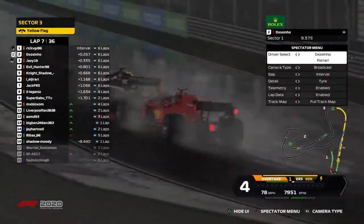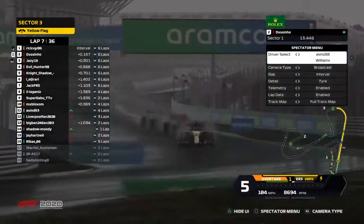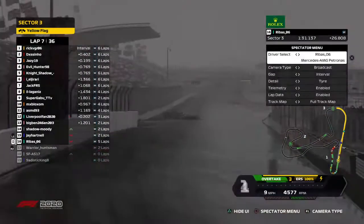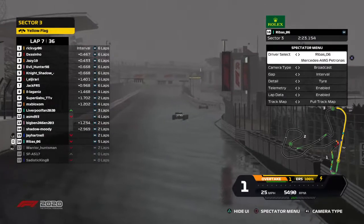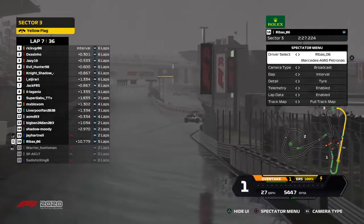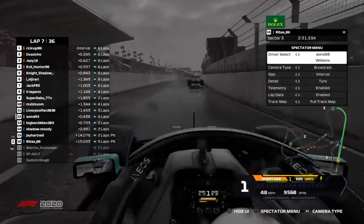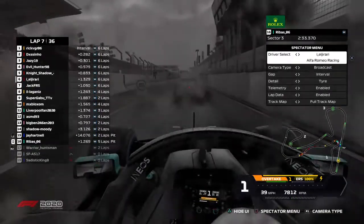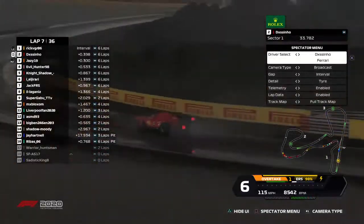So in the end, Rick just about timed it well enough in the Renault, and Rebus has gone down to the back of the pack, and Jay Hartnell has gone with him. So Rebus and Jay both making contact with each other. Jay actually reversing back down the track to try and come back into the pits, but those two already involved in a fair bit of drama on the safety car restart.